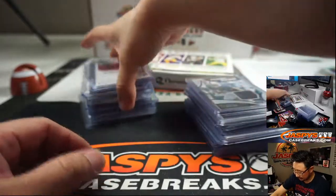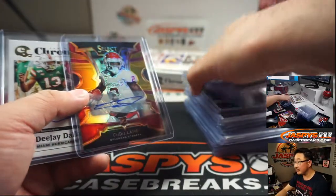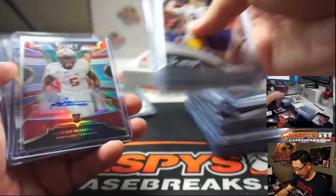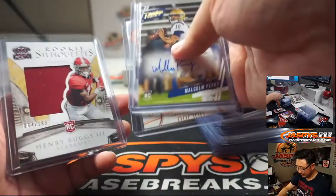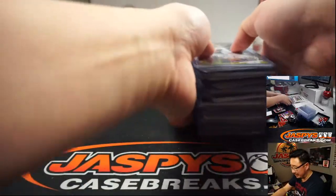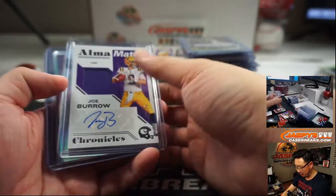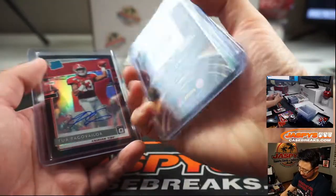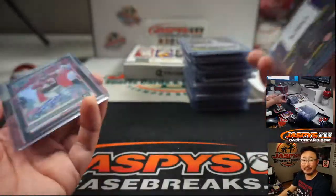That LaVisca Chenault was out of 10. That CD Lamb also out of 10. Got a printing plate in the mix. I feel like overall we're seeing some better penmanship this year than last year. That's just me though. And Joe Burrow autograph, Justin Herbert downtown, Joe Burrow autograph. That was 3 out of 5. And then the Tua was 3 out of 7.